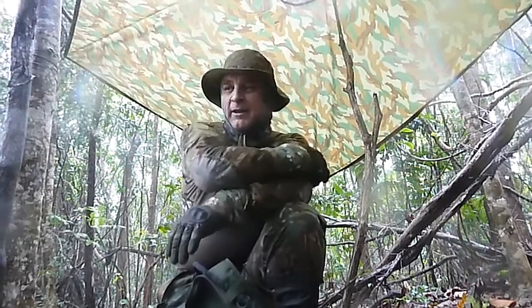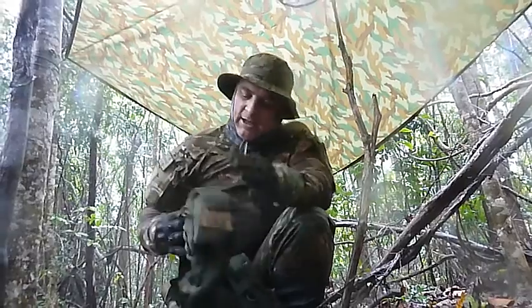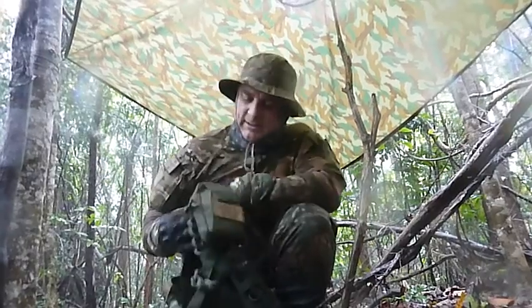Got my mobile phone in its new waterproof case on my other shoulder here. Not terribly happy with the waterproof case because it no longer fits in the front pouch of this little MOLLE pack here.